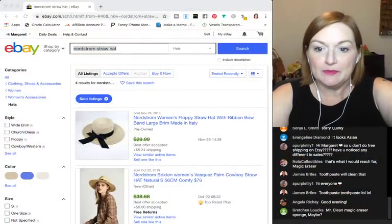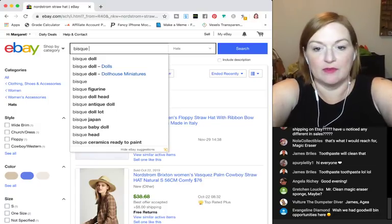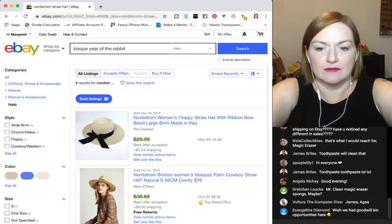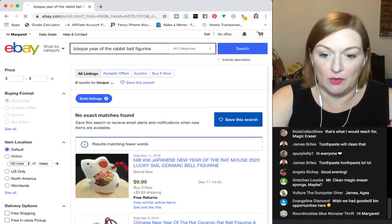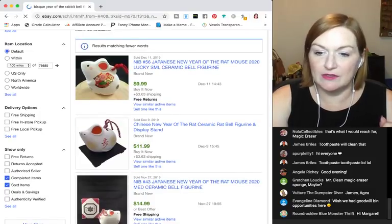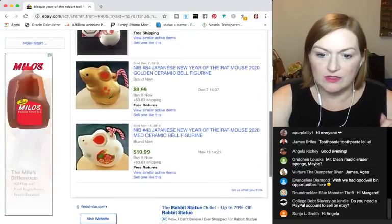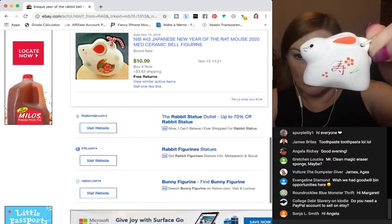Let's see. Mr. Clean, yeah, Magic Eraser Sponge. I'm going to have to try that. Okay. So, Bisque. I'm going to say Year of the Rabbit. I have a feeling that that's a Belle figurine. I may have too many words in there. Oh, this is similar-ish. Look. Aha. Japanese New Year rat, mouse. These are similar in style to what I have. Only that's the rat.